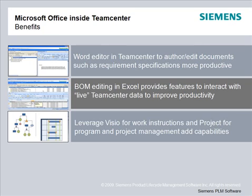And let's face it, many people prefer to use Excel to author and edit bills of materials. The live integration between the Teamcenter product structure and the spreadsheet capabilities of Excel allow people to use the tool they're most comfortable with. And in addition, Teamcenter can take advantage of the task automation capabilities of other Office applications like Visio and Project by importing that data into Teamcenter where it can be managed and leveraged by all.